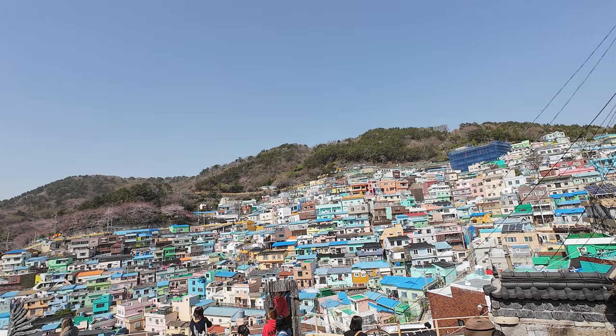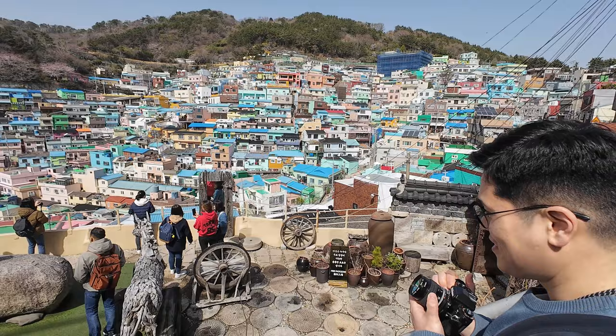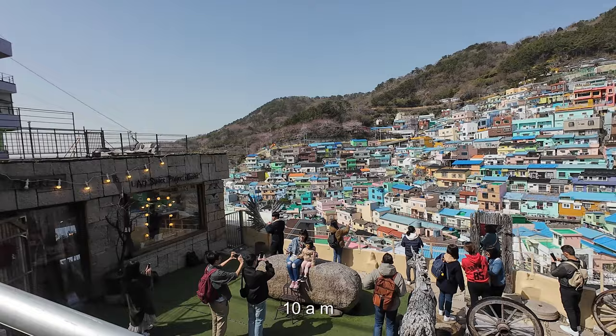This is Gamcheon Culture Village, located in Busan, aka Korea Santorini. A lot of people from all over the places. We came here at 10 a.m. And it's already full of people. So many people right there.